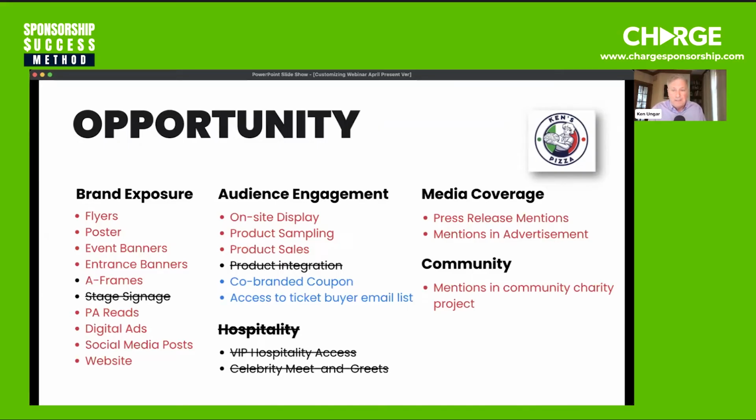So for Ken's Pizza, here's what we did. The items in red are relevant to someone trying to create brand awareness and someone trying to sell a business to consumer product. So the things in red are those things from our base deck that stayed in this customized opportunity section for our business to consumer prospect. The one thing that did come out in brand exposure was stage signage. The reason why is, as we'll talk about in the next slide for our B2B prospect, a stage at Pizza Fest USA is a place where they have demonstrations, generally about how to make pizza, or interviews with celebrity pizza chefs. So it is not a place where you're serving up frozen pizza.